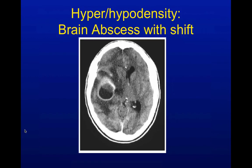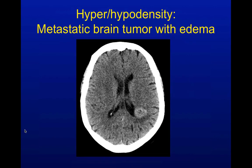All right, nice brain abscess with midline shift. Lots of edema around that. Maybe the patient's presenting with new onset seizures. You can have pretty large tumors inside your brain before you start having symptoms of it. That's always the sneaky thing with those tumors. Here, another brain lesion with vasogenic edema around that. Mass edema.